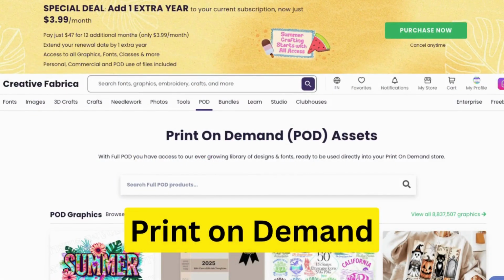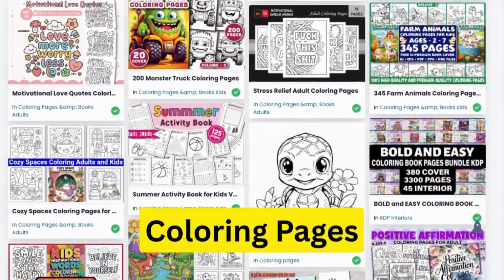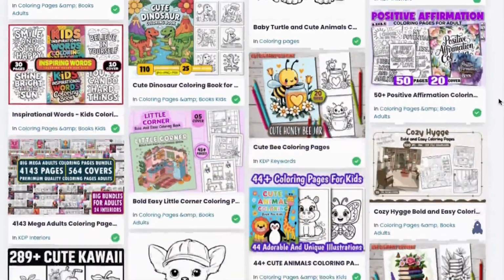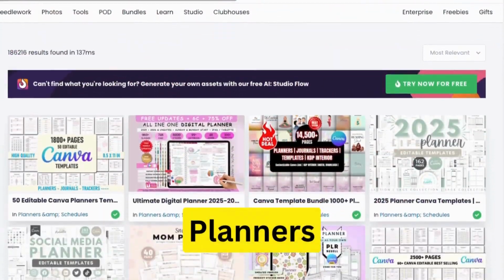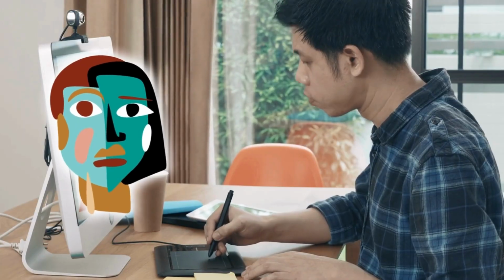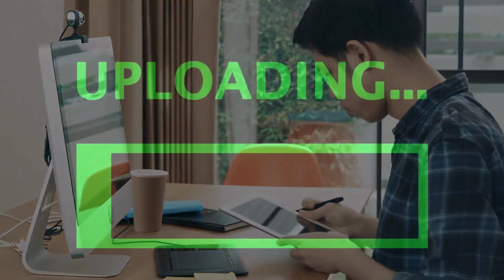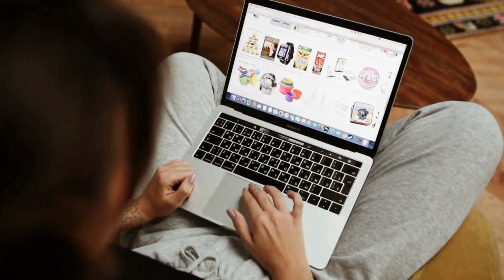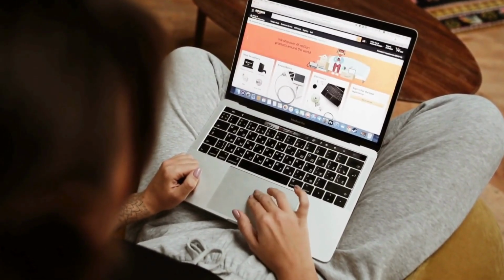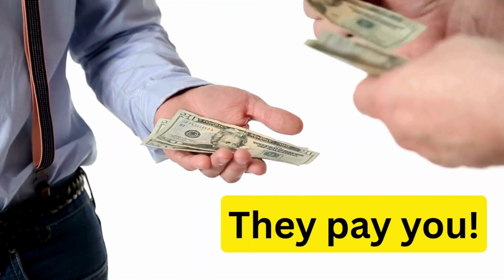All right, let's talk about POD, short for print on demand. In this case, we're talking about printable downloads. Think planners, coloring pages, journals, wall art, anything someone can print at home and use instantly. Think of it like this. You create a unique design, maybe for a card or something to hang on the wall. Next, you upload it to an online marketplace. One time. Then, whenever someone buys it, the marketplace handles everything sale and customer service-wise. Then, they pay you a portion of the sale.